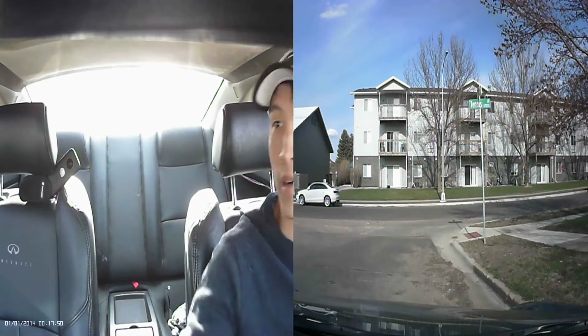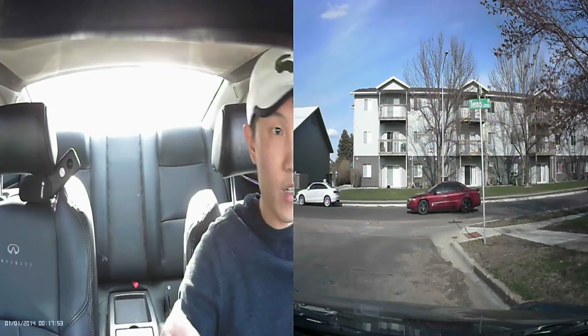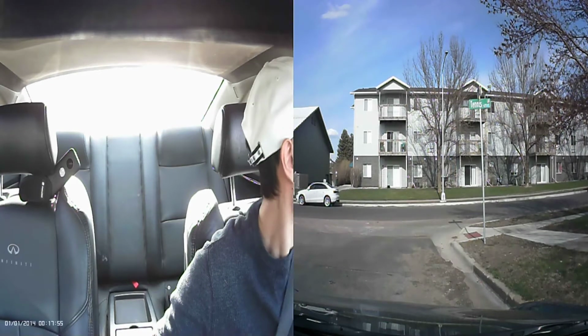You gotta stay there, kind of wedged in between the seat. I'll go with that.